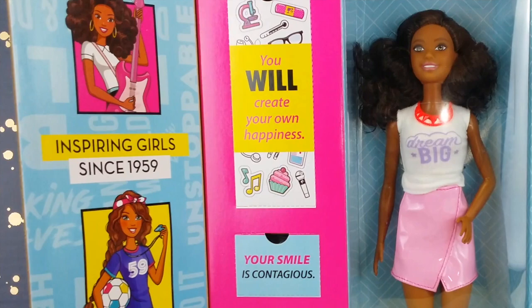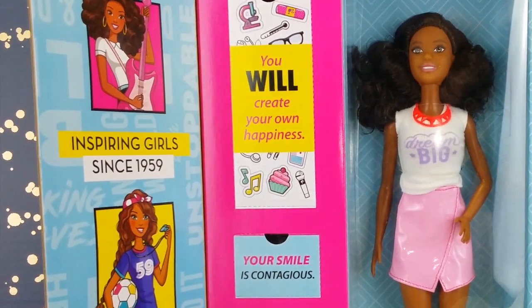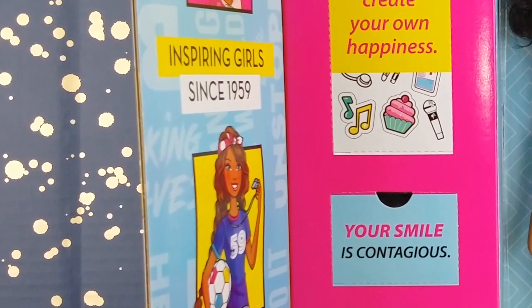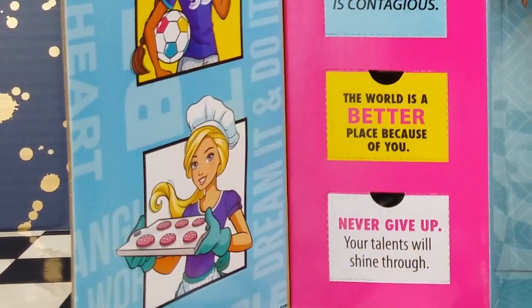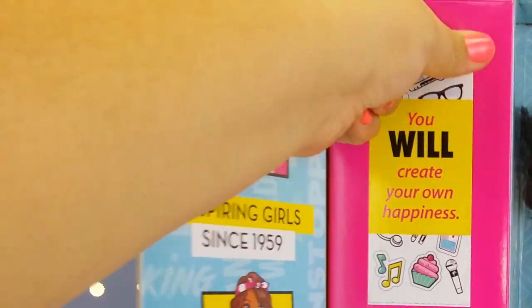When you open the first layer of the box, you see to your left that it says inspiring girl since 1959. And then you have these cute little quotes in the compartments that say: you will create your own happiness, your smile is contagious, the world is a better place because of you, and never give up, your talents will shine through.